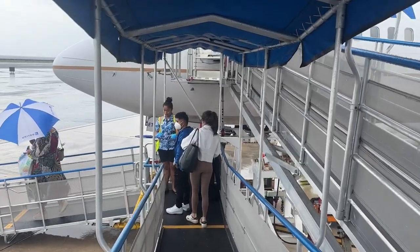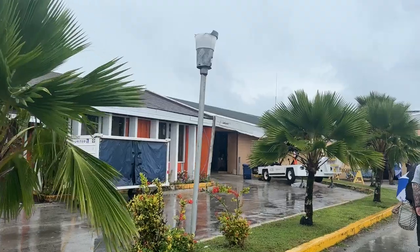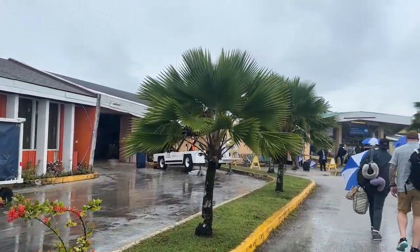Even still, about 3/4 of the passengers elected to get out and stretch their legs in the small airport terminal, if you can even call it that. It's really more of just a bus shack with a TSA.